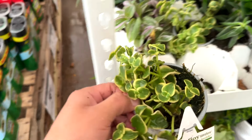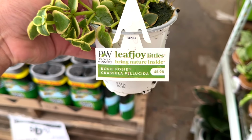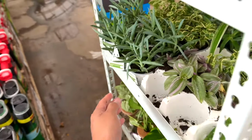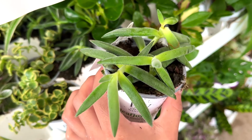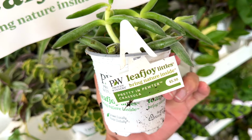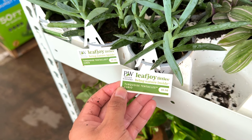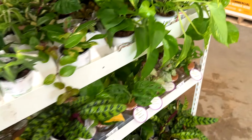And then I think this is like some sort of succulent. Rosie Posey, Crassula Pellucida, $5.98. And these little fuzzy ones. Which, no, there's some fuzzy ones. These are fuzzy. Pretty, and Crassula. Probably pronounced it incorrectly, I'm pretty sure. Ooh. Turquoise Tentacles Crassula. These names are so crazy.